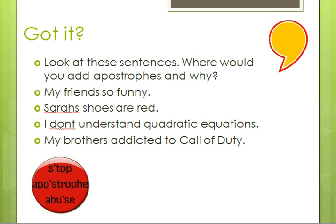Okay, have you got it? Have a look at these sentences. Where would you add an apostrophe and why would you do it?